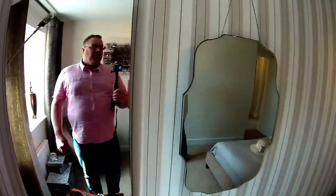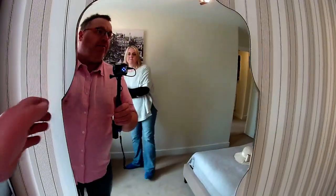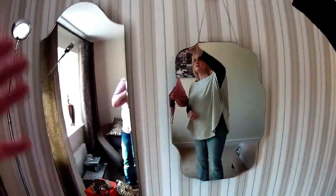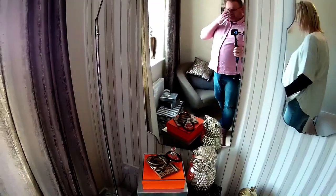So let's crack on. Look at that. These are almost dressing table style mirrors, aren't they? But look what they're held up with. Teapots. Do like the owl. He's really gorgeous.